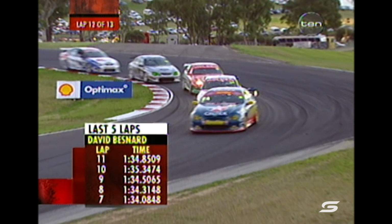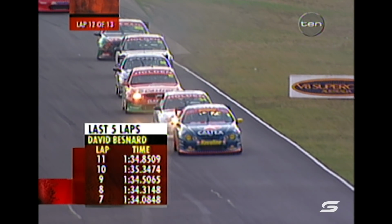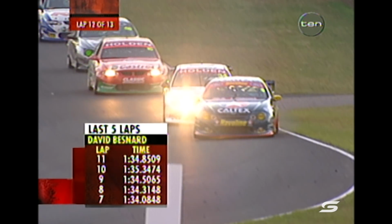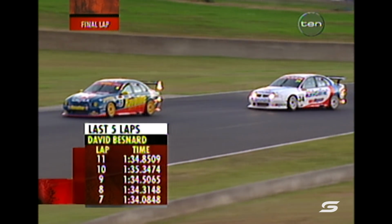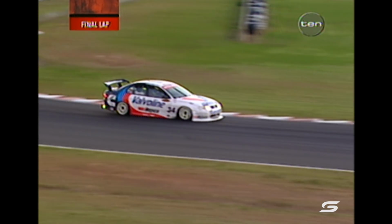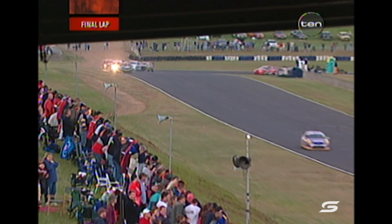That was the part that Wayne said was about the only move. No, he couldn't do that. It was well done and well guarded by David, and it looks like he's going to hold his position all the way home, which is what it's all about. I tell you what, these Stone Brothers guys are certainly getting used to blocking people and holding their racing line, aren't they? Marcus Ambrose did a superb job at Phillip Island, and now David Bernard is doing a great job here at Eastern Creek, just holding off Garth Tander from position number 7 and 8.